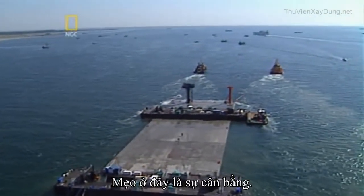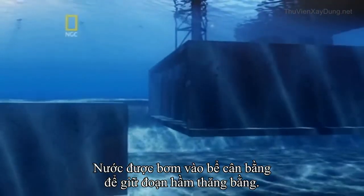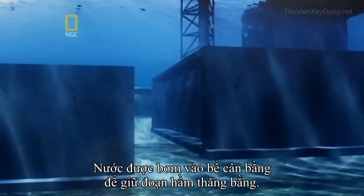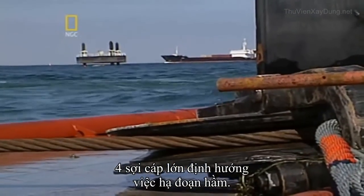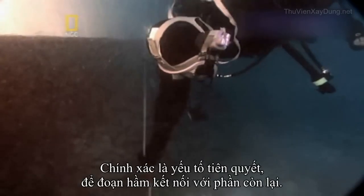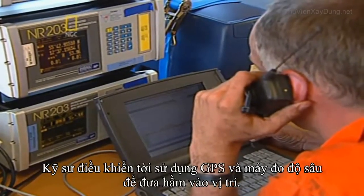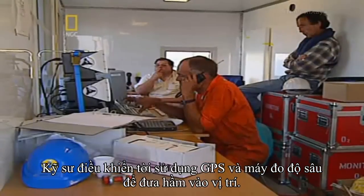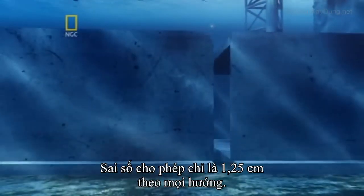The trick they used was ballast. Water was pumped into special tanks very slowly and evenly to keep the segment horizontal. 4 massive cables helped guide its descent. Precision was paramount, so it could be accurately connected to the rest of the tunnel. Winch operators used GPS and depth gauges to make sure they kept on target. The margin of error was less than 1¼ centimeters in any direction.